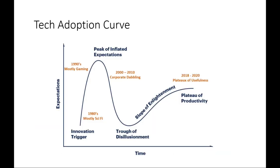And if we look at the tech adoption curve, so this is the classic tech adoption curve that most technologies go through. As I said, it's been a long journey from the early 80s all the way through to now, 2020. But what's happened, particularly over the last 3 years, is that virtual reality has really begun to explode, and in particular in 2 or 3 particular markets as well.